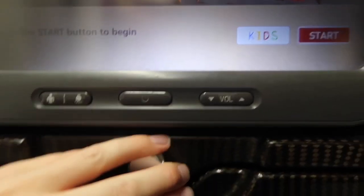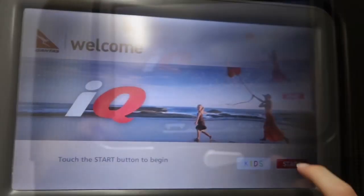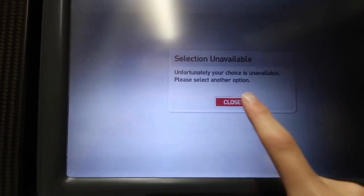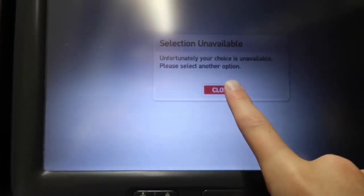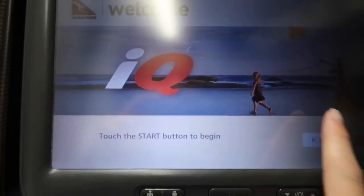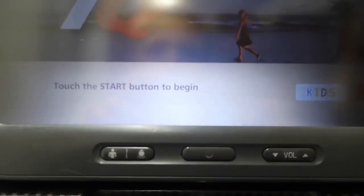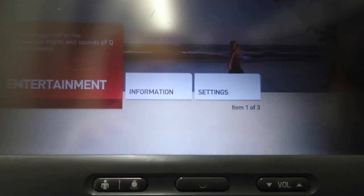Then let's review the table. I would say I like the A330 one better. It's bigger. This table's pretty decent, but it's fine. Then this is the Qantas Entertainment. I do like the selection. It's a very good selection of movies. But I hate the touch screen. Sometimes you have to press very hard, but if you press too hard, sometimes you have to get the flight attendants to reboot it.